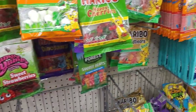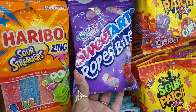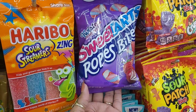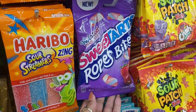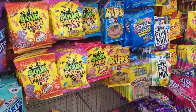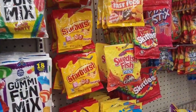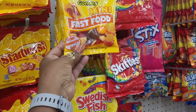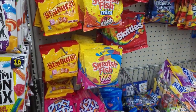Well, something else I wanted to show y'all. Oh, okay. These right here. Has anyone seen these Twisted Mixed Berry Sweet Tarts? Rope Bites right here. I haven't seen those before. Let me get from over here because sun's going to start. Look at this. Mini fast food gummies. All this sugar. Lord.